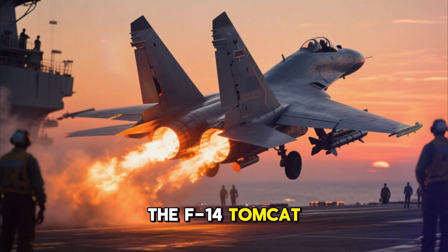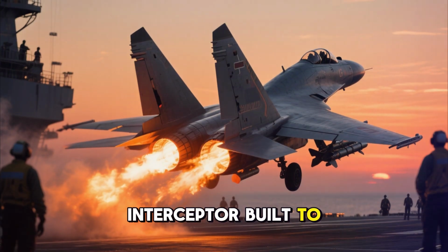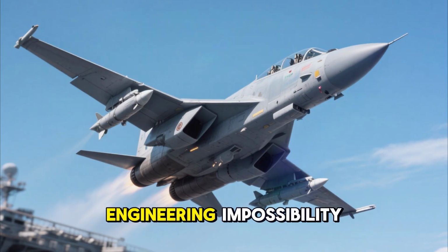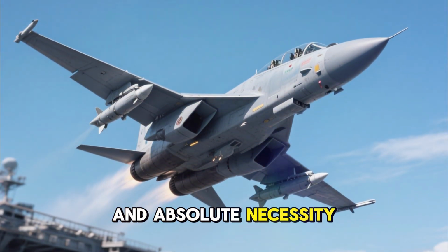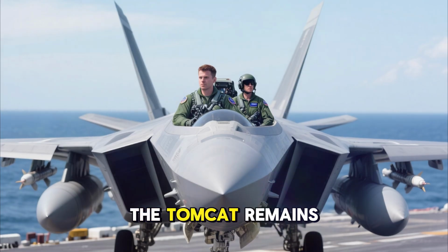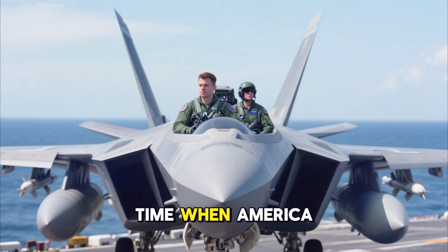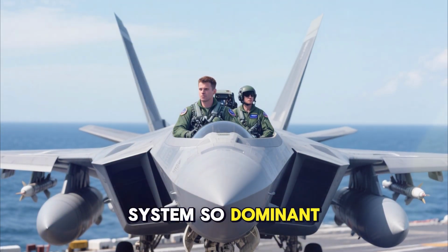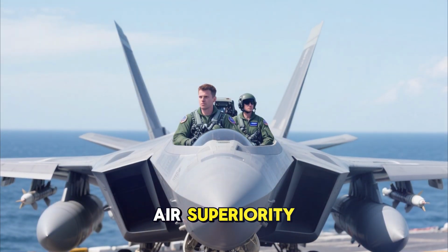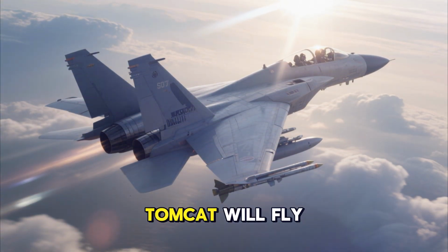The F-14 Tomcat was a product of a specific moment in history, a Cold War interceptor built to counter a precise Soviet threat. It was a fighter that flew the line between engineering impossibility and absolute necessity. It was massive, beautiful, and utterly lethal. The Tomcat remains the undisputed king of the carrier deck, a symbol of the time when America built a weapon system so dominant that its mere presence guaranteed the safety of the fleet and global air superiority. The shield of the fleet is gone, but the legend of the F-14 Tomcat will fly forever.